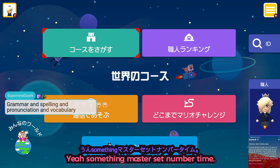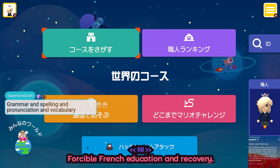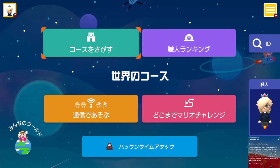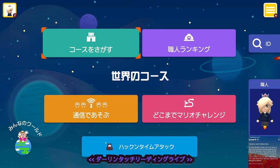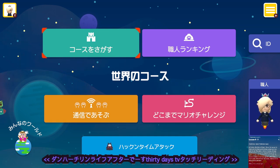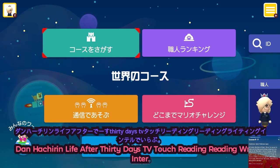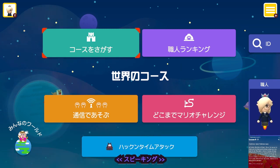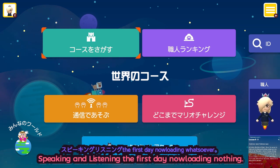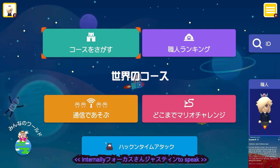Grammar and spelling and pronunciation and vocabulary. See, here's the thing: the Pimsleur method doesn't even touch reading. If you take a course of 30 days, they don't even touch reading or writing at all until day 11 of the 30 days. It's just speaking and listening for the first 10 days. No reading or writing whatsoever. So it's entirely focused on just getting you to speak and listen in that language.